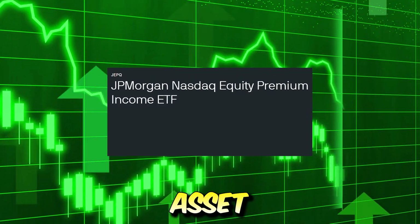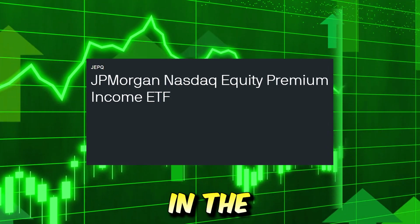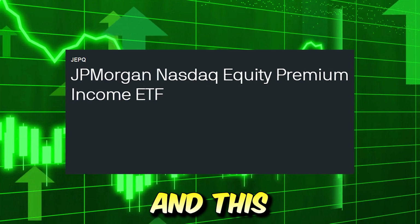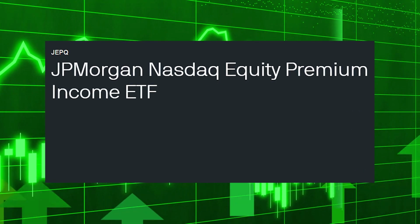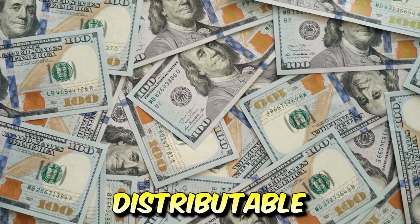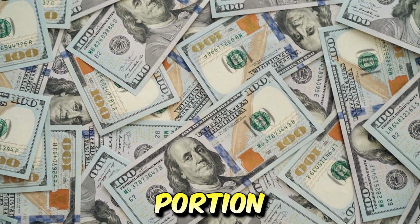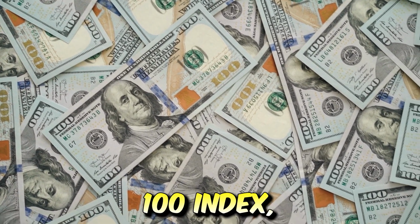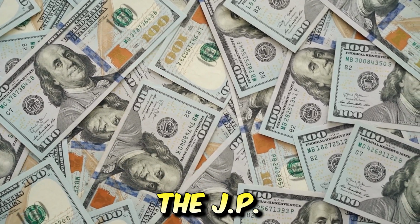So JP Morgan Asset Management launched the firm's first ETF to invest primarily in the equity securities of large cap companies listed on the Nasdaq market. And this ETF is known as JEPQ, ticker symbol JEPQ. Now, this fund is an active equity ETF that seeks to deliver an attractive distributable yield while also delivering a significant portion of returns associated with the fund's primary benchmark, the Nasdaq 100 index, with less volatility according to a statement from the JP Morgan firm.